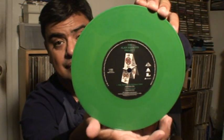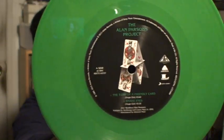It's a little 45 on green vinyl, and it has a cool little custom label on it, so that's what we look like there. A little close-up view of the label. Pretty cool, and the sound quality is really good, so I like it. I dig it. Had a good time listening to this.